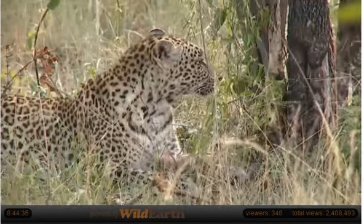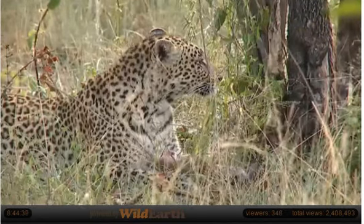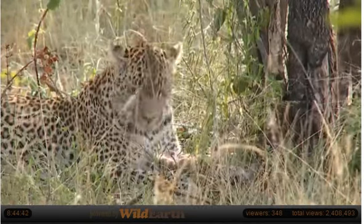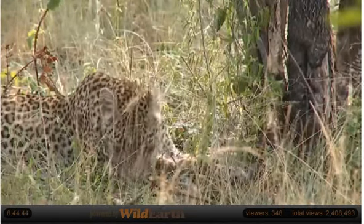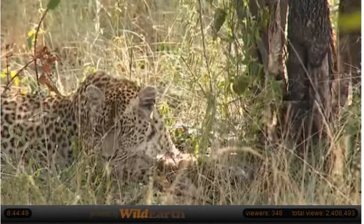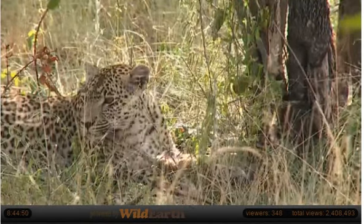If lion came into the scene, they would be attracted by the scent of the kill. But as soon as they saw the leopard, they would focus more on her and killing her as a competition, as opposed to feeding on the kill.